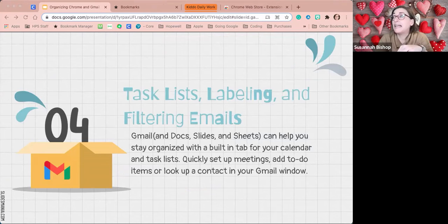And some of these things are available across apps in Google, particularly the task lists and calendar. You can actually access them from a Google Doc, from a Google Slide, or from a Google Sheet, as well as in Gmail. So that's a really helpful thing. If you are creating a calendar event and a doc and you want to share that with people that you're adding, it'll automatically attach that document to the meeting invite so folks can see it.